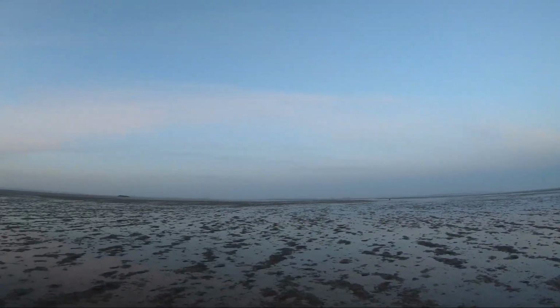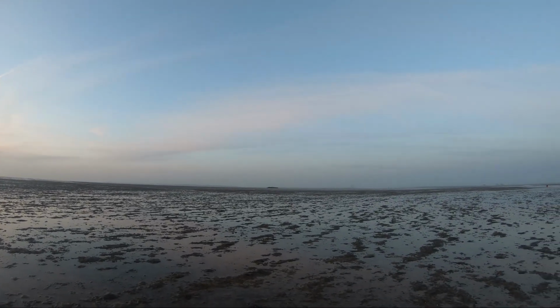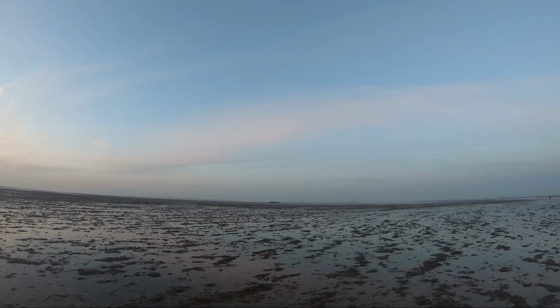Today I thought I'd venture off out to the Mulberry Harbour, which is directly in front of me there. I don't know how well that's showing up on the camera. Unfortunately, when we arrived today, it was low tide, so the tide will be coming in now.